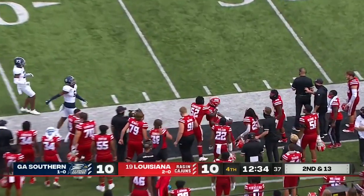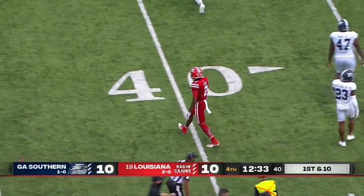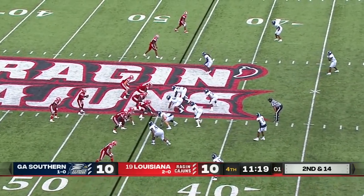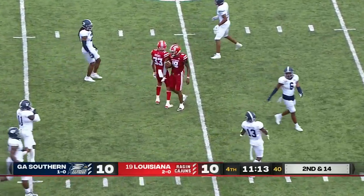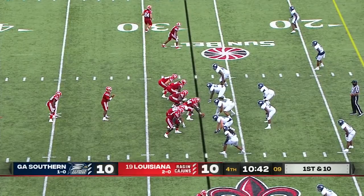Throw downfield, caught as they move into Eagles territory, and a first down to Kyron Lacy, who is emerging on the outside today. So we certainly hope that all is well for Kirk and his family. Across the middle for another first down for the Ragin' Cajuns.